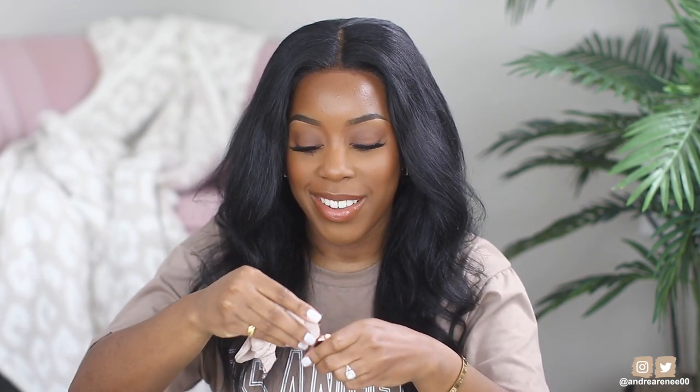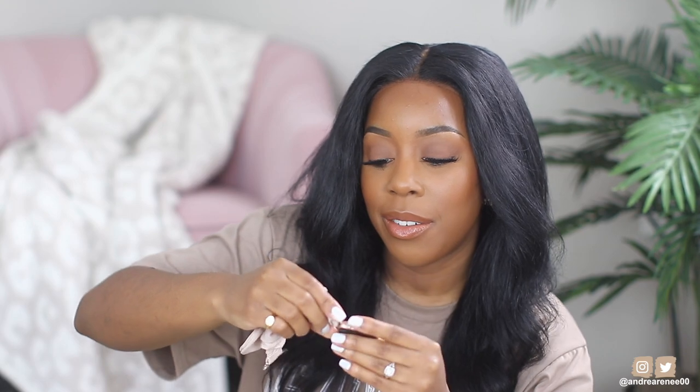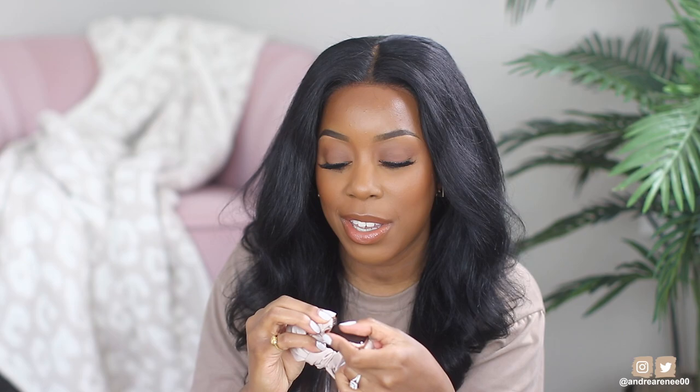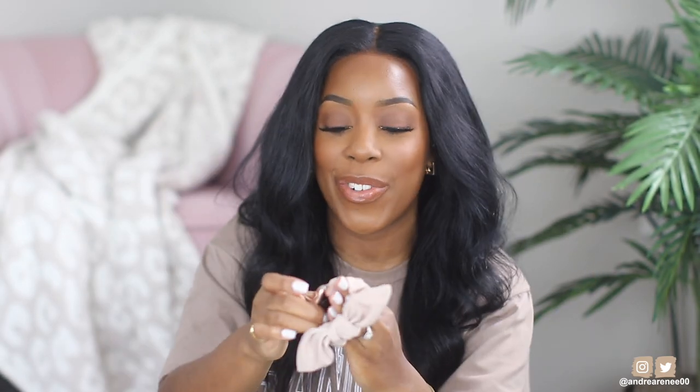And I want to show you how this looks. This is the one I would wear if I'm wearing biker shorts, sweatpants, just dressed down and comfortable, kind of like today. So that's why I got this one. And I ended up getting a black one because I thought it was super cute. You know how some people like to wear scrunchies on their wrist? I just thought it was cute. I mean, is it not cute? It is freaking cute to me.